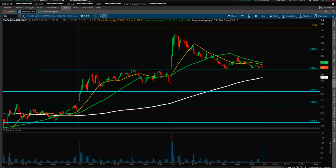So you try to optimize your entry that way so you can get out quickly rather than waiting for the trade to go in your favor. So anyways, the Zoom quick trade was to get long at about 328.1 because it held this 318 support and then 321. I think it's not highlighted here, but you get the idea.